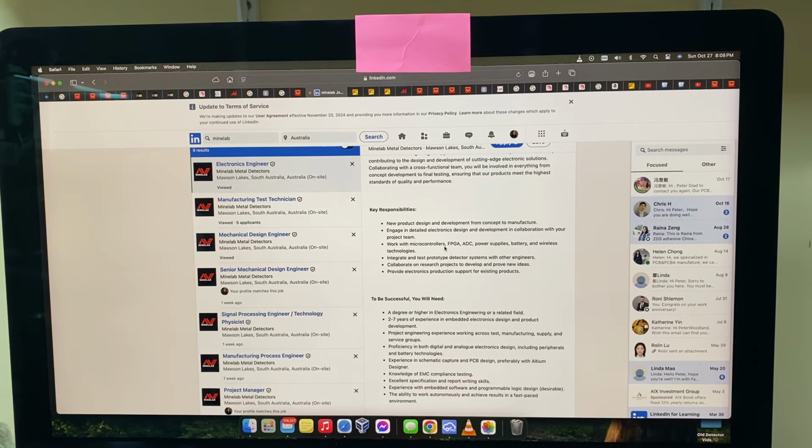Work with microcontrollers and FPGA, ADC, God, things I've been talking about recently, power supplies, battery and wireless technologies, probably Bluetooth 5.3, we're up to now 5.4. Integrate and test prototype detector systems with other engineers. So that might be some field testing, possibly, or you're stuck in the lab with a bucket of dirt. I don't know. Collaborate on research projects to develop and improve new ideas.